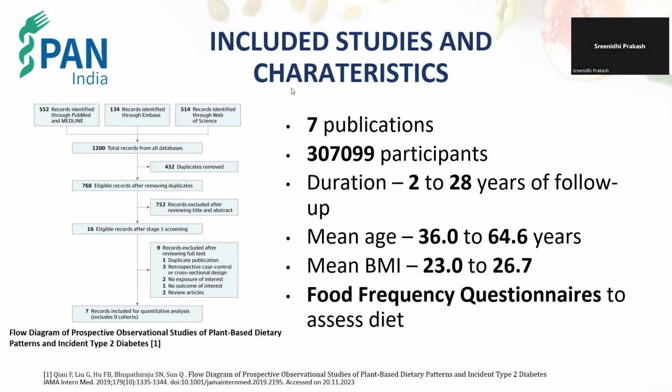The authors of this study have meticulously examined the experiences of 307,099 participants, identifying 23,544 cases of incident type 2 diabetes. These studies, ranging in duration from 2 years to 28 years, all employed a prospective cohort study design, ensuring meticulous observation of trends, not just at a specific point in time, but over a period of time. The robustness of the finding is further reinforced by the consistency in methodology and the diversity of participant demographics. The individuals were aged between 36 and 64.6 years, each with a baseline BMI ranging from 23 to 26.7. And moreover, all the studies uniformly employed the food frequency questionnaire to assess the dietary pattern of individuals. Next slide, please, ma'am.